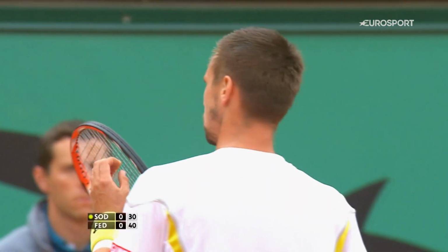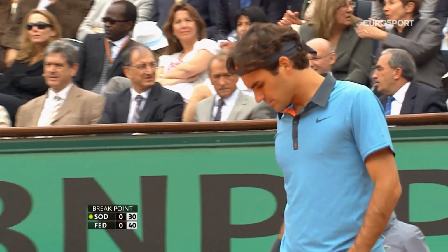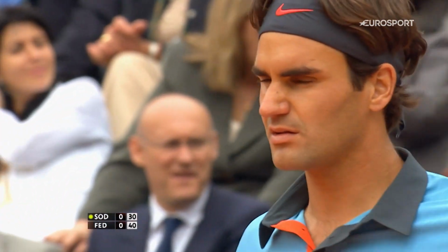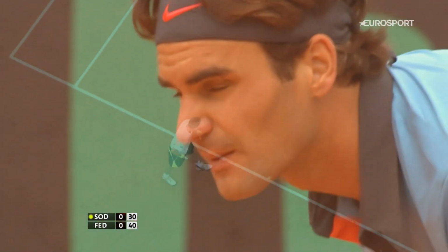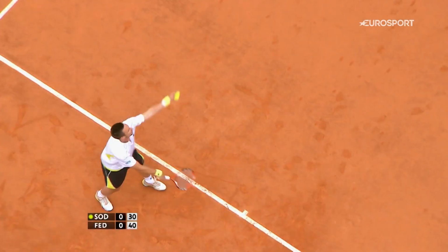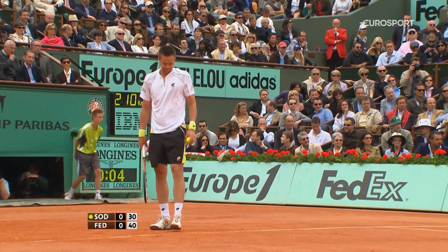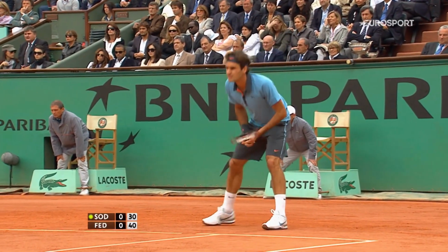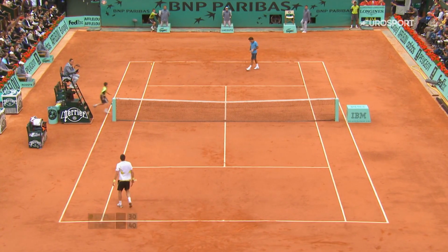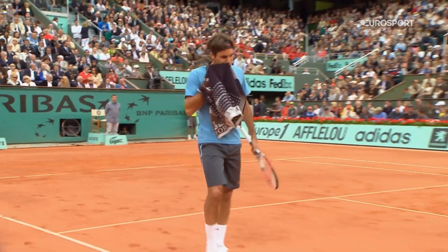And Federer showing us early too, he's going to use that cross-court forehand. Söderling, like so many of the players, likes to tuck himself into that backhand corner and control the court from there. Break point, opening game. Federer. A round of applause for Federer after the first game there. It was a double fault from Soderling.